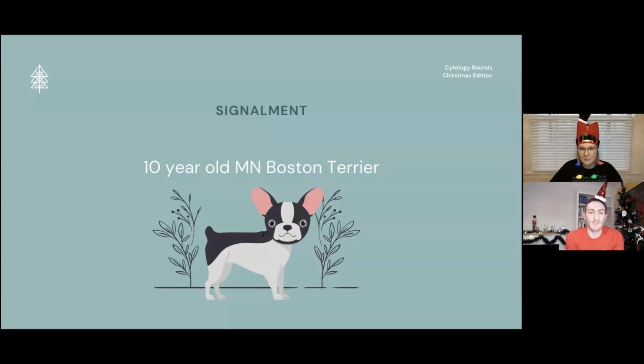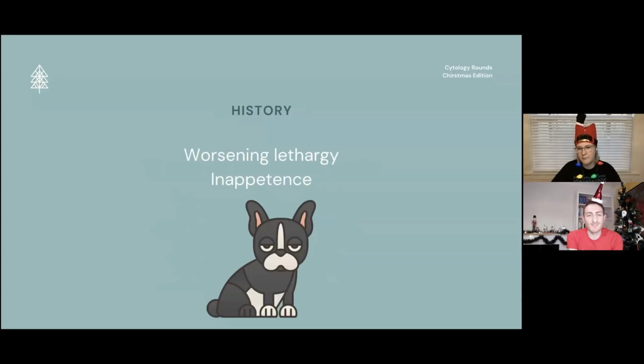So this is a 10-year-old male neutered Boston Terrier. And his history was that he had just lethargy that was not getting any better on empirical treatments, whatever those might have been, and he had inappetence. So really vague signs, nothing at all in the history that was really pointing in any particular direction to what was wrong with him.